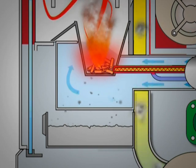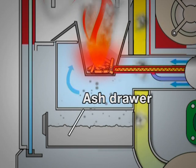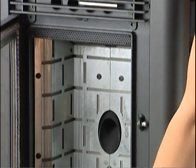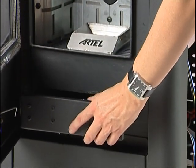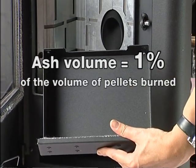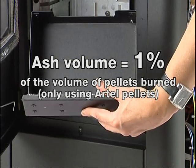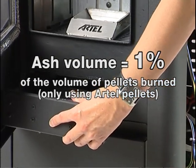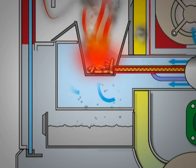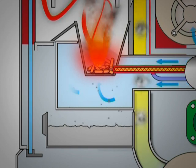During the operation of the stove, the ashes deposit in the ash drawer. The volume of ash produced by the combustion is only about 1% of the pellets burned, assuming that the pellets in question are of high quality. For this reason, as well as for performance motives, the exclusive use of high-quality ARTEL pellets is advisable.